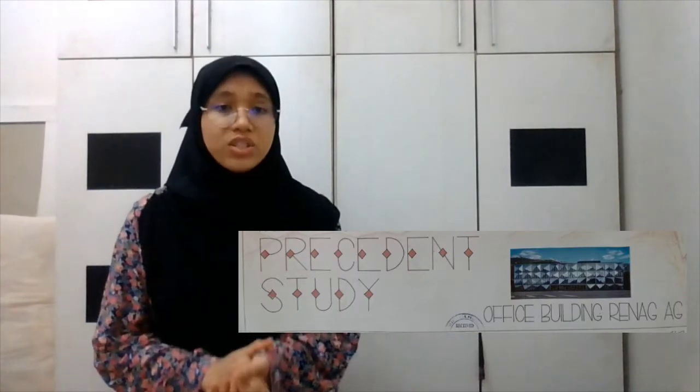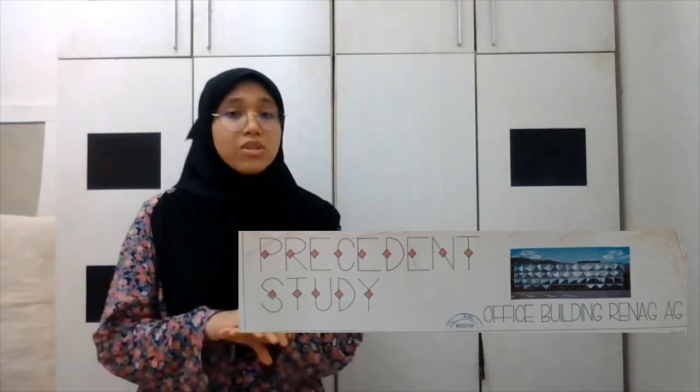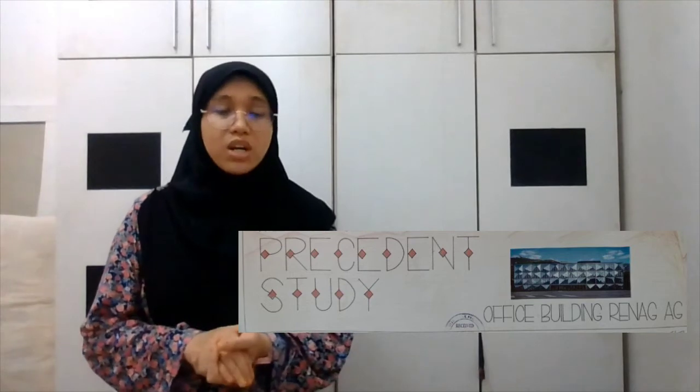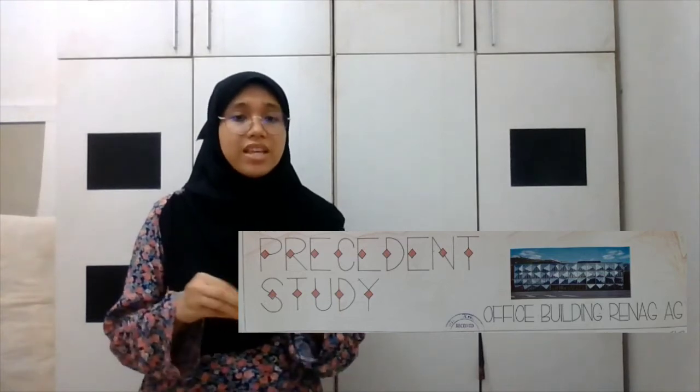The precedent study that contributes to the design of this individual mobile studio pod is the office building Renaat AG, which is located in Liechtenstein. The facade of my mobile studio pod is inspired by the asymmetrical pyramid facade of the office building. I use that kind of facade on the pod because I want to emphasize the rocky surface that can be seen on the mountains.